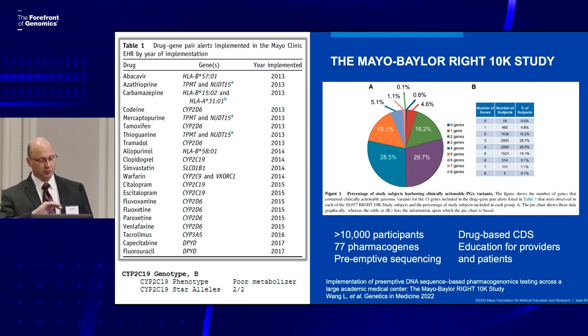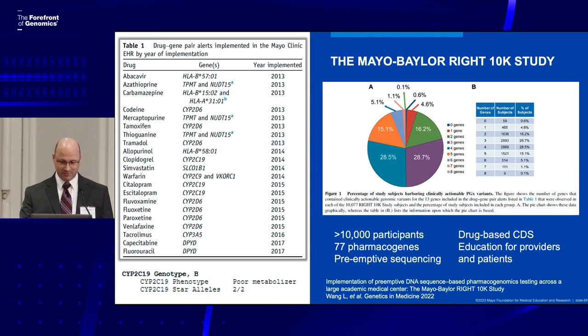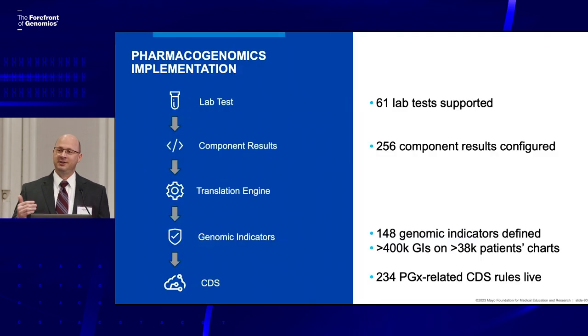Now, somewhere around the 20th gene drug rule, at the bottom of the list on the left, we switched to a new EHR system, and we had to rebuild everything from the ground up. So we implemented the Epic EHR, and at some point after sharing with them ideas about how we could improve our PGX implementation system, they released a layer of abstraction between the genetic test and the CDS logic. And they did this by creating a translation engine and this concept of genomic indicators, which is similar to a problem on a patient problem list. And using this system, we've now been able to add more than 400,000 genomic indicators to patient's charts.